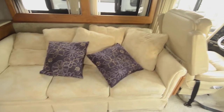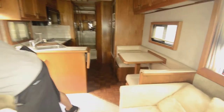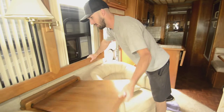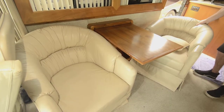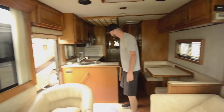Even though this thing has no slides, you get a great floor plan. You got the couch with two opposing seats. You don't feel crammed in here. You got the small pull-out desk here if you're playing cards or something like that. If I could be smart enough to open it. But even that is all beautiful solid wood. So have your card table, do whatever you want, or just look at each other over a table.